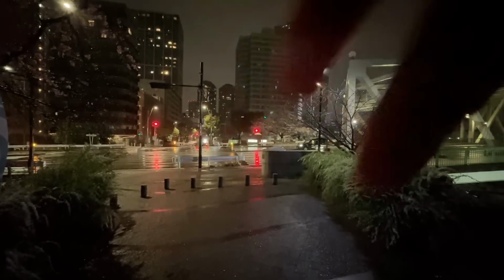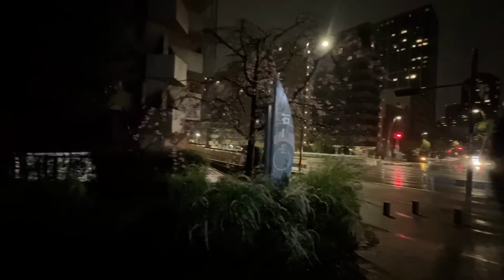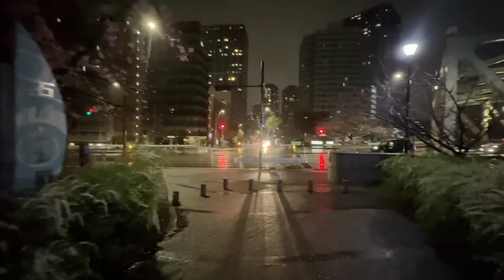I'm gonna take you across the street. It's even more beautiful over there. Is that even possible? I'm gonna have to continuously wipe the screen. There's not much I could do about it. But we're in the center of Tokyo. You can see the cherry blossoms right there. We're gonna walk down where there are a bunch of them, across the street on a green light here.